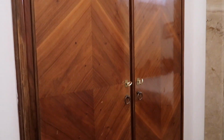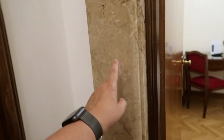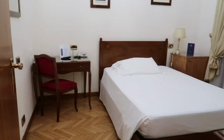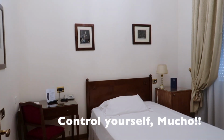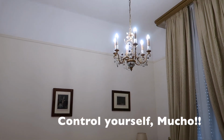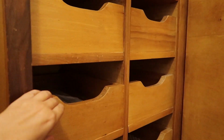So far the hotel looks really nice. So I'm going to show you the room. A nice wooden wardrobe. All made of wood. Smells like wood even. Marble. Oh, my room. With a chandelier. They even give me slippers.